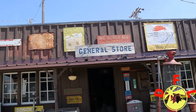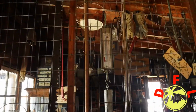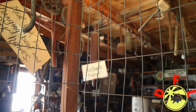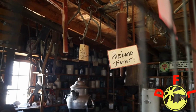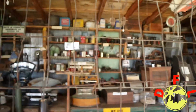And let's take a look here in the general store. See what kind of stuff we got going on. Oh man, a lot of different things. I have some wool gloves up there. We got a husband trainer, also known as a rolling pin. See if I can get a better shot of that there. There we go. Got ice tongs over there. Bunch of different stuff here, quite the assortment.